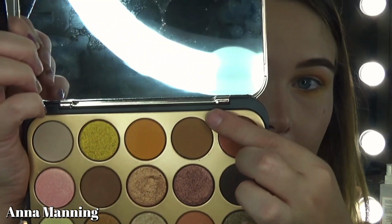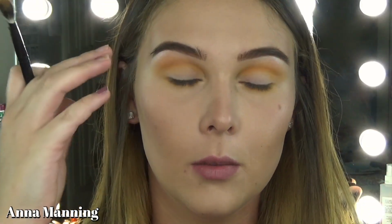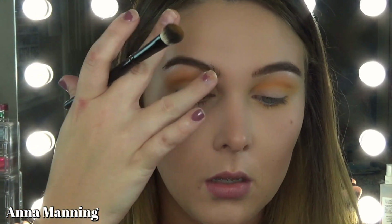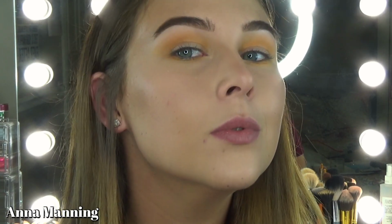The next shade I'm picking up is going to be right next to it. It's going to be this one, right, y'all. And I am going to use the same brush. However, this time I'm not going to be as carefree in my crease. I'm going to keep it a little bit lower than this yellow shade. You know how sometimes contour looks really good on, but then you turn to the side and it's like, oh. That's how I'm feeling right now.